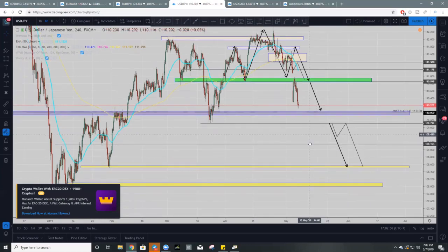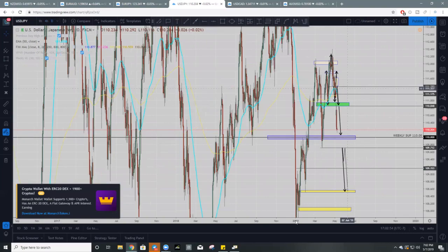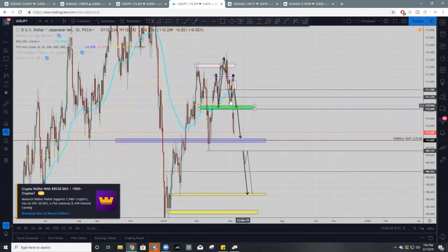So that's UJ, guys. Overall, if we look at the daily, we might actually be forming a double top as well. Okay, so that's another thing to keep an eye on. We did make a gap. One thing about gaps, they do always fill. Now, the catch is that they don't always fill immediately. This gap could fill tomorrow, or next week, or next month. It will fill, but it's just a matter of when. So be mindful that there is a gap here on this pair.